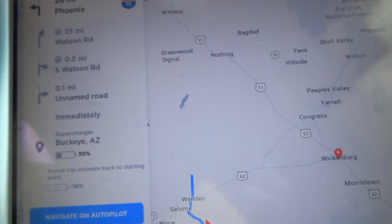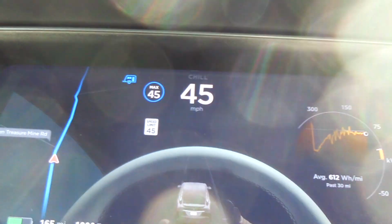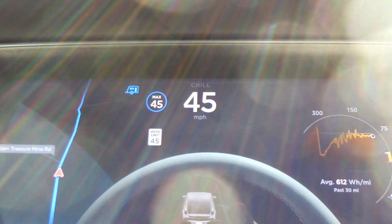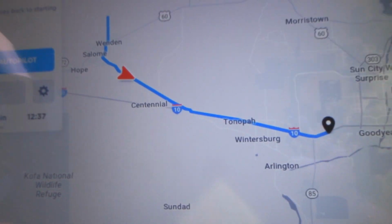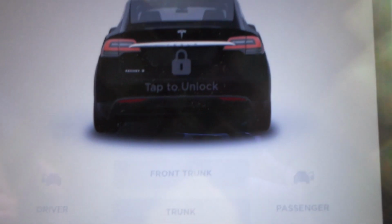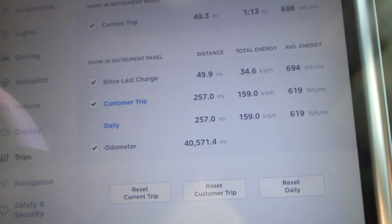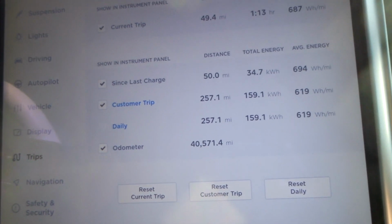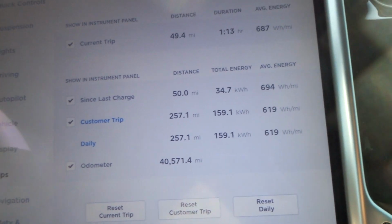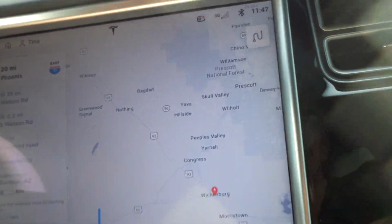And the other thing I don't understand is that the car knows there is trailer mode. Why doesn't it adjust the consumption? So when you look at the consumption now, it's pretty good. Look at trips: since the last charge, we have now 694. We usually calculate with 800, but I was guessing it's way less because we are driving slower, and we're driving downhill as well.